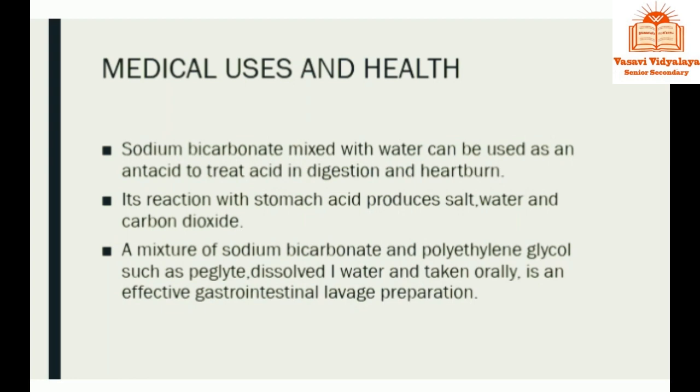A mixture of sodium bicarbonate and polyethylene glycol such as Peglite dissolved in water and taken orally is an effective gastrointestinal lavage preparation and also a laxative prior to gastrointestinal surgery, gastroscopy, etc.